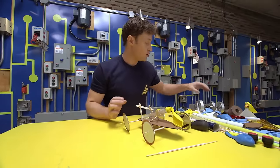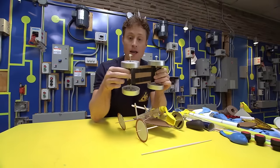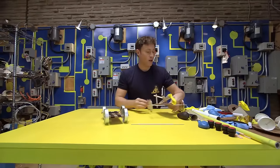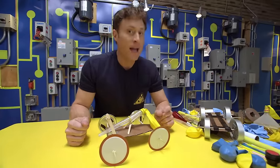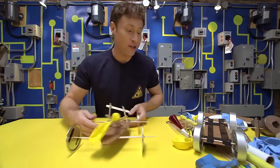The other way is to tape down the axle or whatever you're going to use and have the wheels spin around on the axle. Two great ways to make your wheels turn, and it really kind of depends on the wheels you're using. You can make your own design and keep refining it and making it better and faster, or do what I like to do and make a whole bunch of different cars.